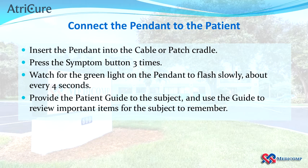Next, insert the pendant into the cable or patch cradle depending on the wear option. The green light around the symptom button will flash rapidly. Press the symptom button 3 times. When the monitor has recognized the ECG signal, you will see the green light flash once about every 4 seconds, indicating the setup is complete. Provide the patient guide to the subject and use the guide to review important items for the subject to remember.